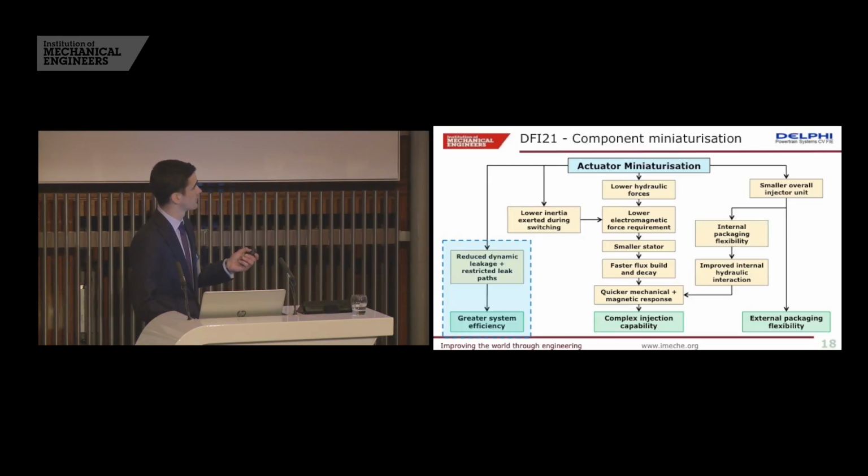So as I've just mentioned, one of the significant merits of the DFI-21 is its greater system efficiency, which I will go into in more detail.